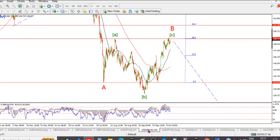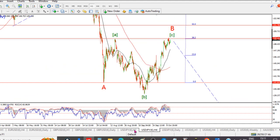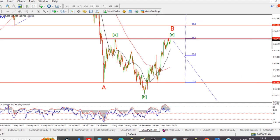Okay, so let's move on. There's dollar yen. ABC pattern in dollar yen. Go to the hourly count. The ABC pattern in the 4-hour count is, well, I suppose we've hit that minimum value for wave C, but I don't think this rally is done yet. I think there's another leg up.